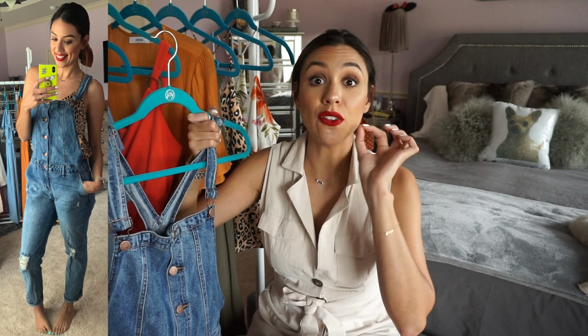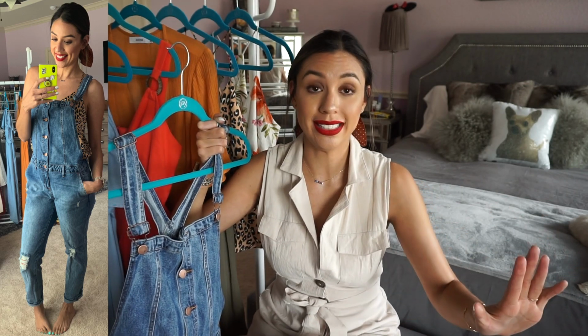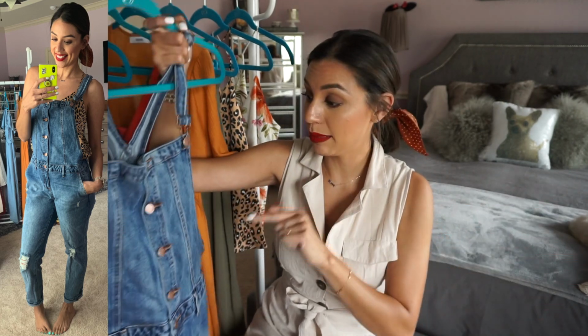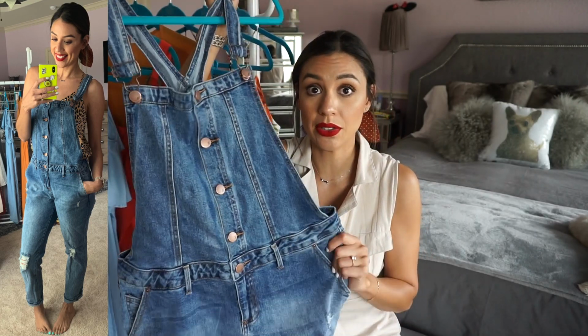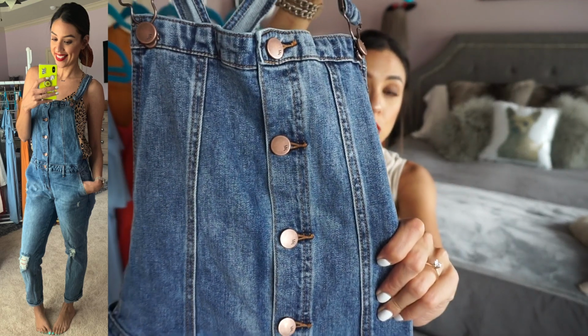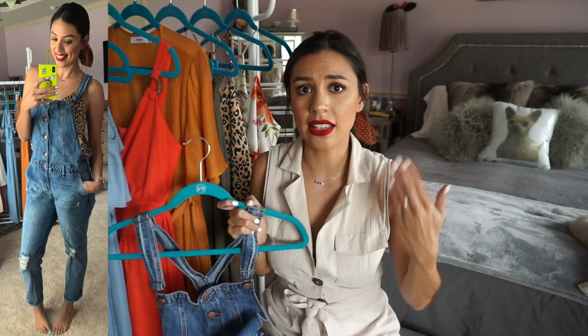This has been my favorite pair of overalls that I've ever purchased across retailers, not just JustFab, because I've purchased 3 from JustFab. Across all retailers, this has been my favorite pair of overalls that I've ever gotten. I went one size up. These are a 29. They have the buttons down the middle and they are a rose gold color. I love them. I love the length. I love the way they fit.